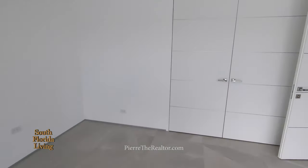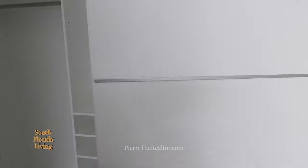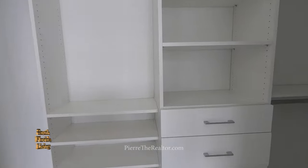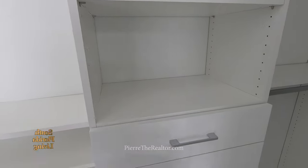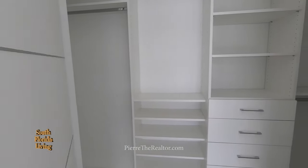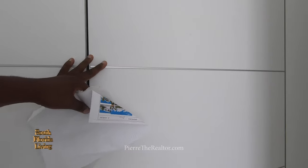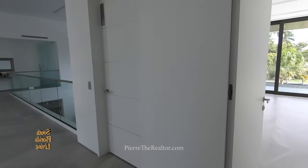All right, let me lock this back. Let's look into the closet. Wonderful built-ins, okay? So you got space in here to do what you like, man. Really organize your clothes. Nice with the side glides. All right? Very modern touches to it. I'm loving it, man.